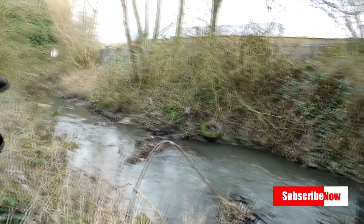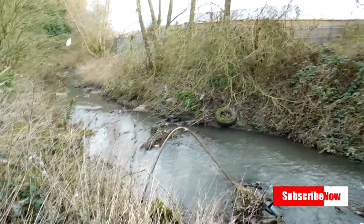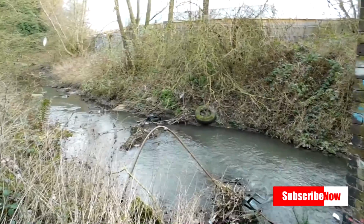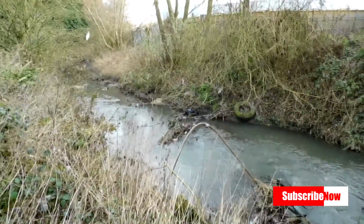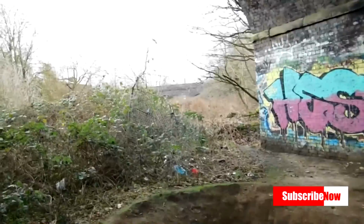Shopping trolley. There's a lot of metal in here. No one's magnet fished it, have they? What's that over there? Let's see the wheel. That's the Darkies over there.